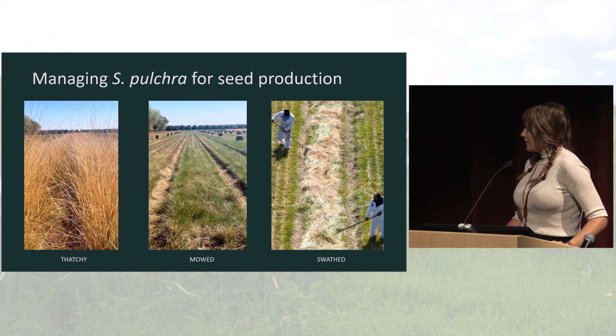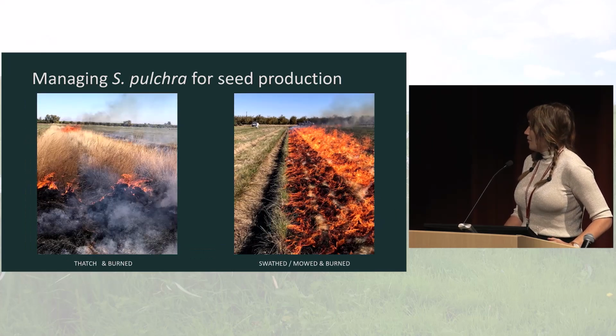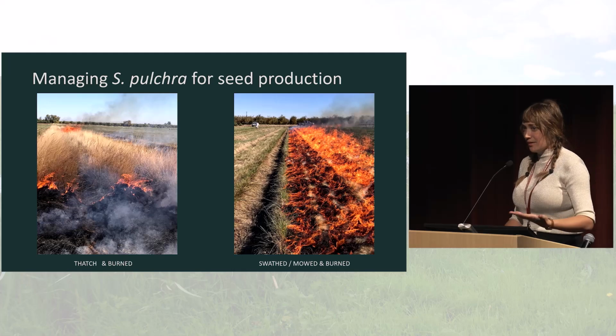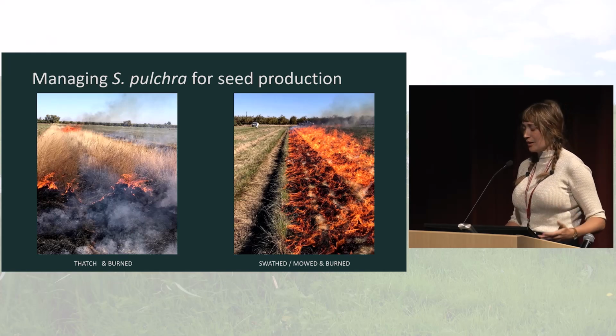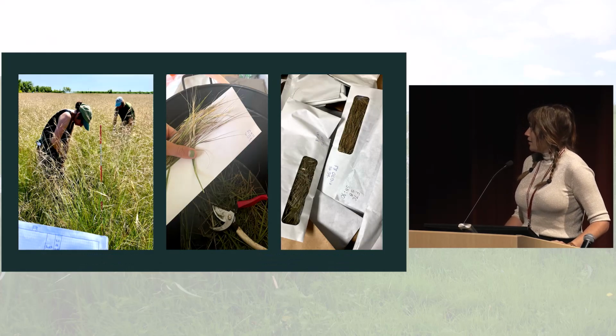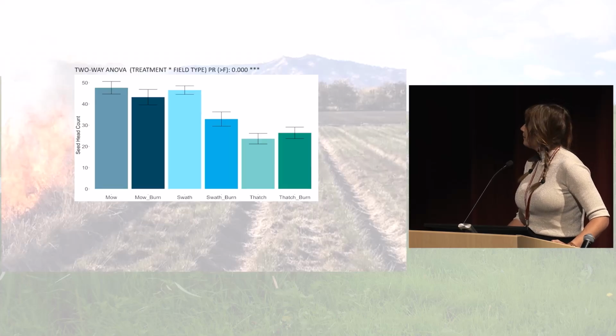So what we did was we had 6 different treatments: thatchy, which is just a control, mowed, swathed, thatch and burn, so we just went ahead and burned the thatchy fields, and then ones where we actually did the mechanical removal, the swathing and mowing, and then burned. And we went through, we did transects, we collected seed heads, we measured and counted them to look at seed production effects of those different thatch control methods.